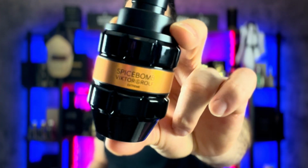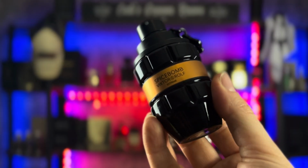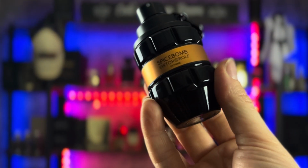And with all that said, let's take a look at the notes and see what we get for Spicebomb Extreme, according to the Viktor and Rolf website. We have lavender, cinnamon, saffron, tobacco, vanilla, and bourbon.